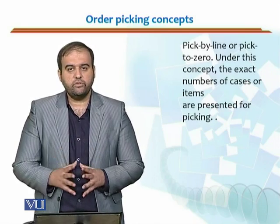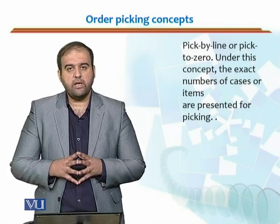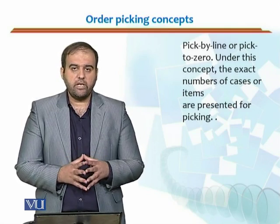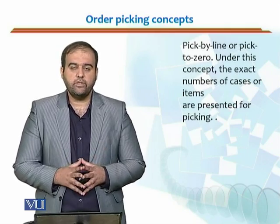So this is also used by different warehouses depending upon the functionality and type of orders they receive.